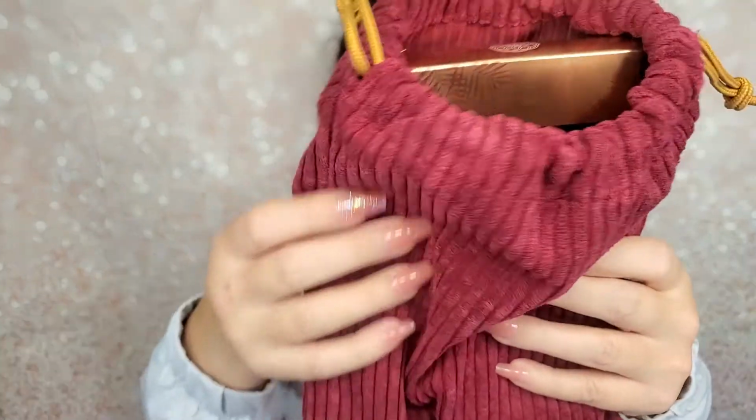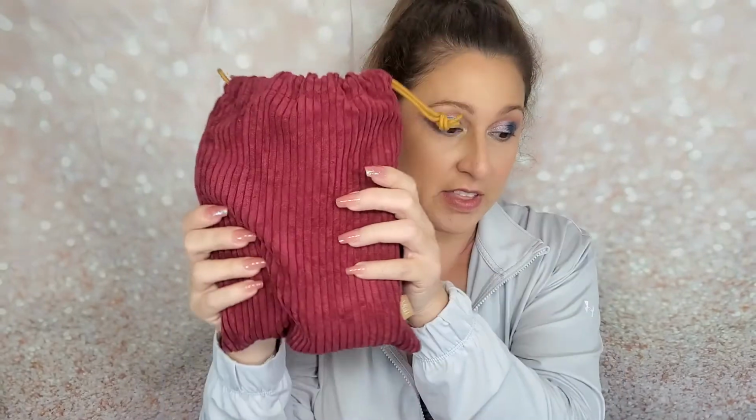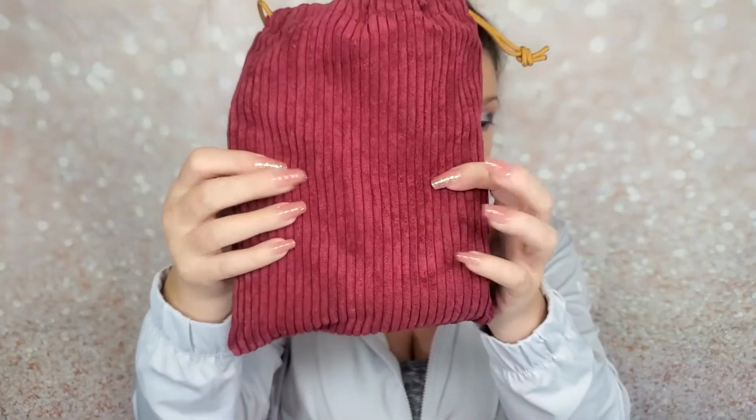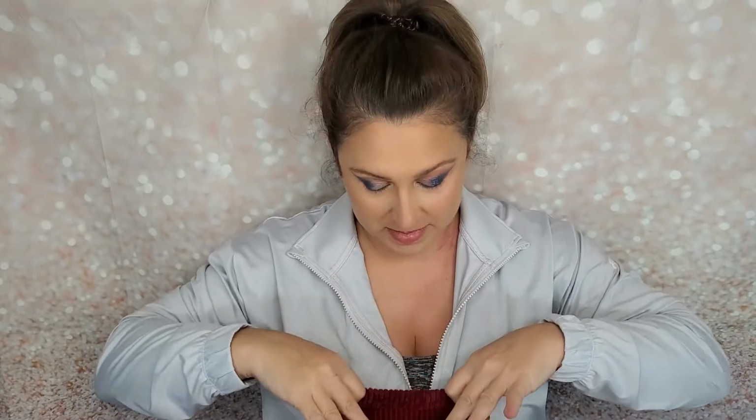So let's pull out the bag, and this month, oh, what is this called? This is like a corduroy. I'm guessing a velvety corduroy. The only thing I can think of is corduroy back in the 80s, the pants we used to wear. So that's what it reminds me of, but it's real pretty. I like how they come in the drawstring bags now.